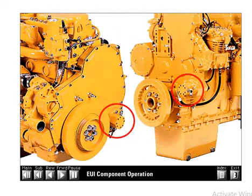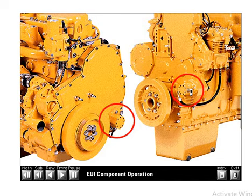Most fuel transfer pumps are located on the lower left side of the front cover. They may be mounted on either the front or the back of the front cover, depending on engine arrangement and packaging considerations.